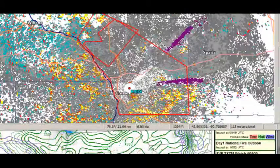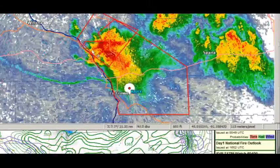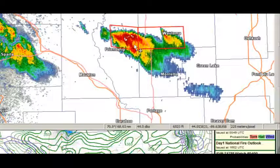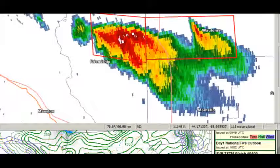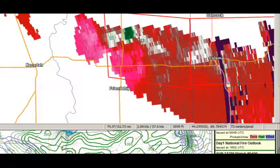Shows up a little bit on the spectrum width right there. And then we've got this other cell that looks a little bit stronger. This is just north of Mauston, Friendship, Montello out in that area. Let's take a look at the velocity in that storm. And there it looks like we do have a little bit of a meso. You can see the inbounds right there and some strong outbounds right there.